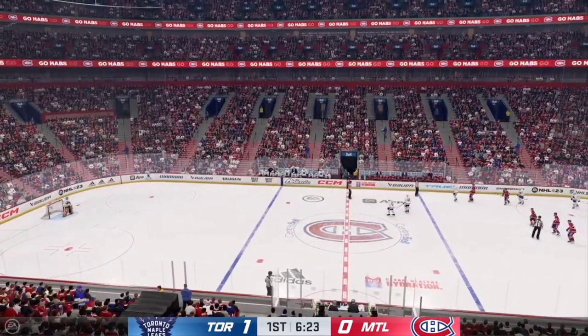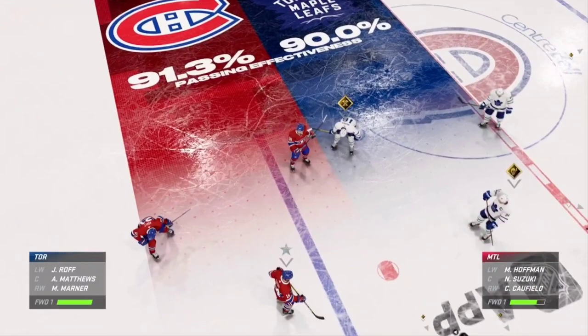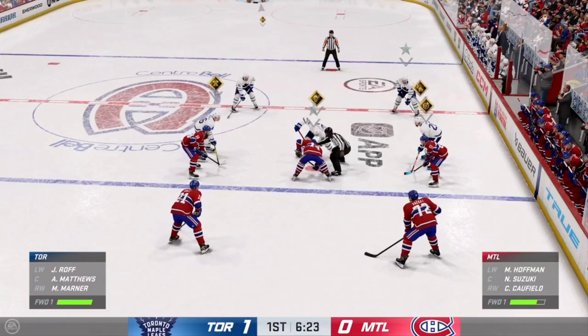The Leafs have never really had a bad stretch this season. They've played well, they've played consistently, and when you look at their position in the standings, it shows you pretty much that this is the league's best team.